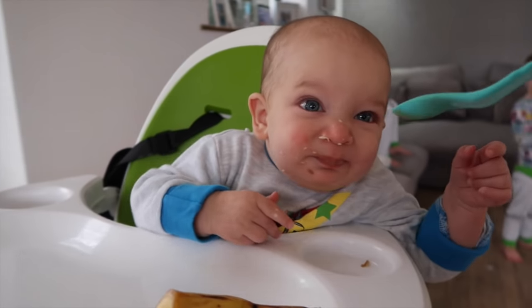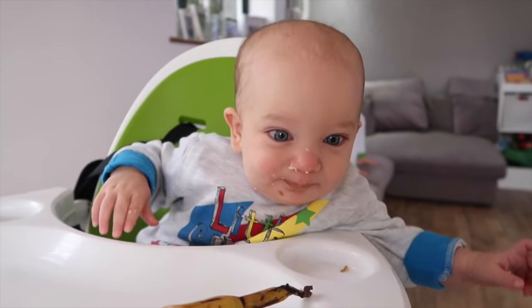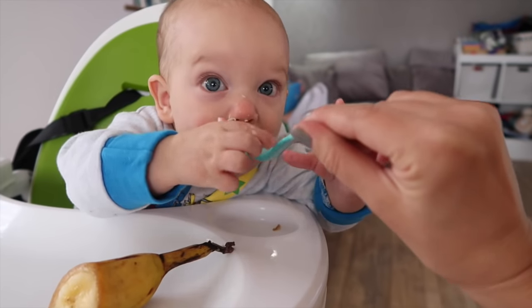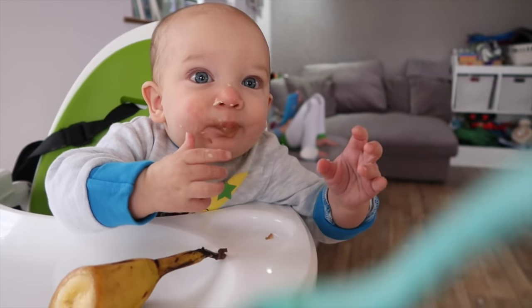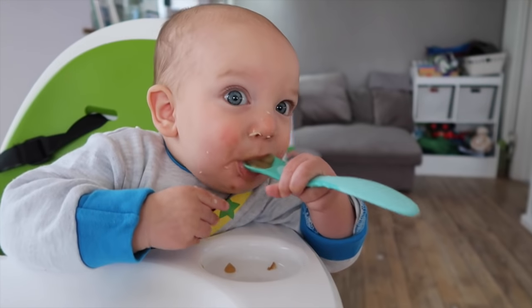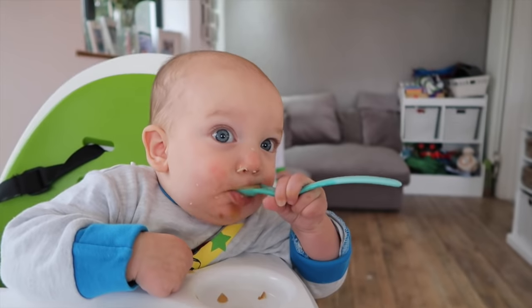This was just apple steamed and then pureed. So we'll see what he thinks. What do we think? Look at his face. Do you think he likes it? Ooh, he loves it. Oh, more? Oh, wow. He really, really likes apple. Apples are a really big hit. But again, they're nice and sweet, so I'm not surprised.